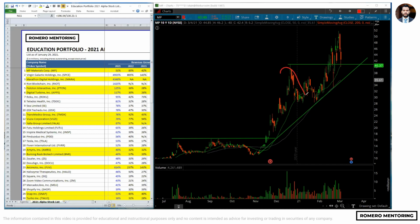Right, it pulls back, consolidates, and then moves higher. It pulls back, might get a little consolidation, and then ride the next wave to the upside. All right, so I'm basically just following the trend. Let's look at another name here on the list.